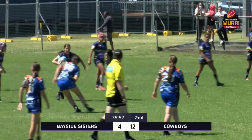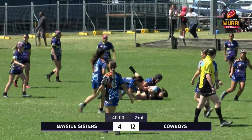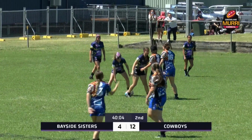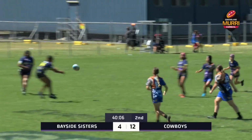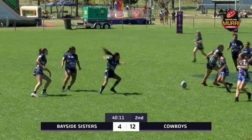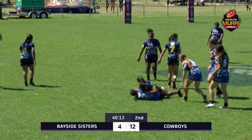Cowboys. Nice run. Good defence though, they're coming from Bayside Sisters. Here using their hands, this is what they're good at. Oh, there's the curse again. And drop ball.